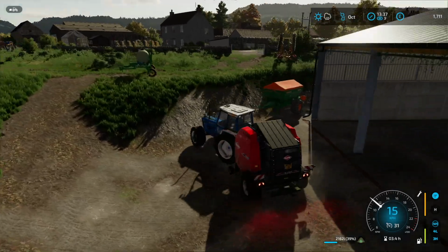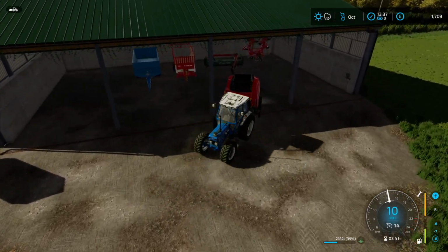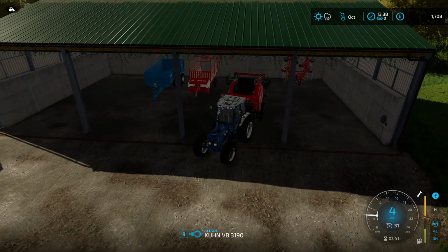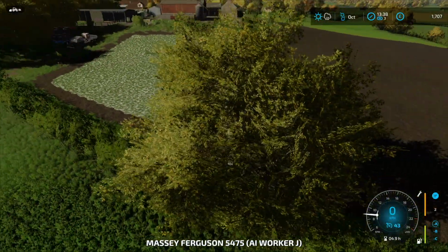But right, for now, we will just tuck the baler away. I'll just tuck it in front of the mower, I suppose. It's fine here. We can just leave that there as well. Here, let's check on the helper. How are they getting on? Hey, that's pretty good. That's rather impressive.